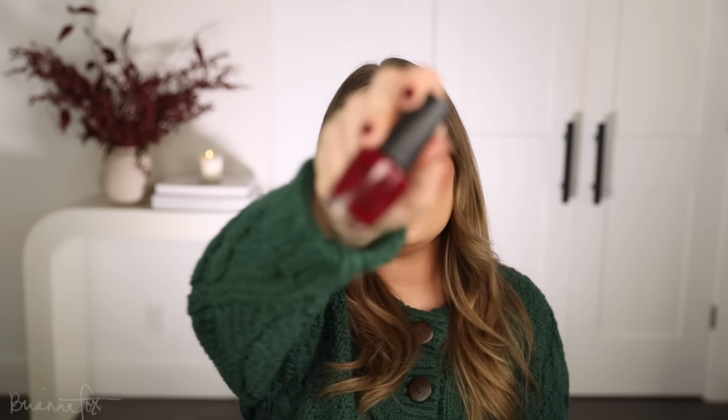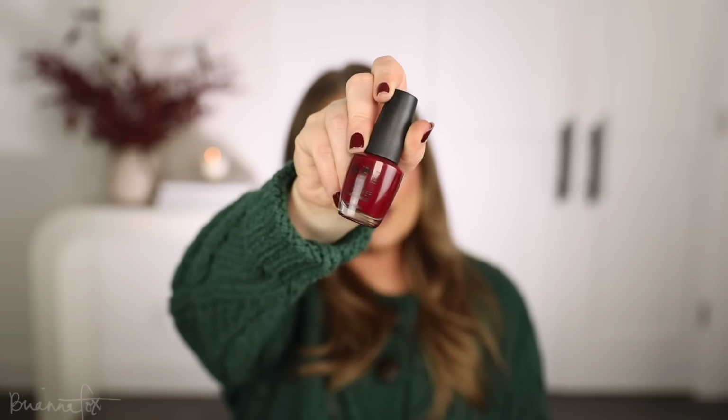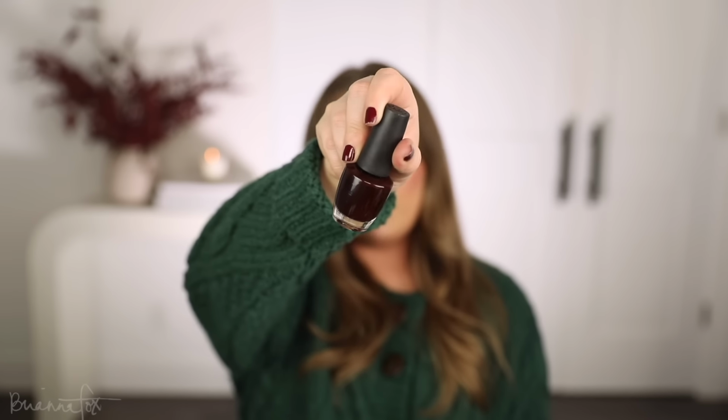The one that I have on my nails right now, Got the Blues for Red, is just a beautiful deep red color. And then the other one that I've had on recently is Complimentary Wine. This reminds me a lot of Linkin Park After Dark, but Linkin Park After Dark is more purple, where Complimentary Wine is more red. When you first put on Complimentary Wine, it actually looks like this, but then the second layer makes it look more black. I just love these.